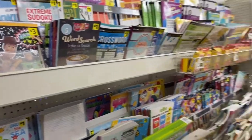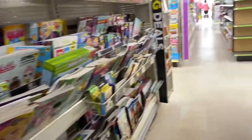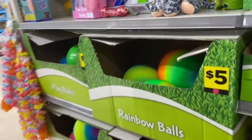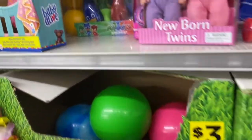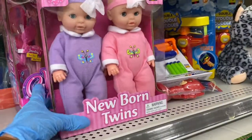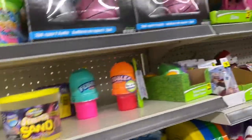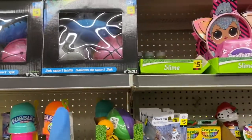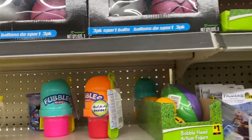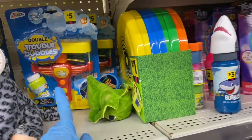And then over here you have your word search, your coloring books, your puzzles, crossword puzzles. That's really nice. So if you come over here, guys, you have these rainbow balls. Then you have this Baby Alive doll. Then you have these twins. Isn't that adorable? You have the twins. Those are $6. Then you have some play slime. That's pretty big. You have this 3-ball set for $5 for ages 3 and over. Then you have the Double Trouble Bubbles for $5.